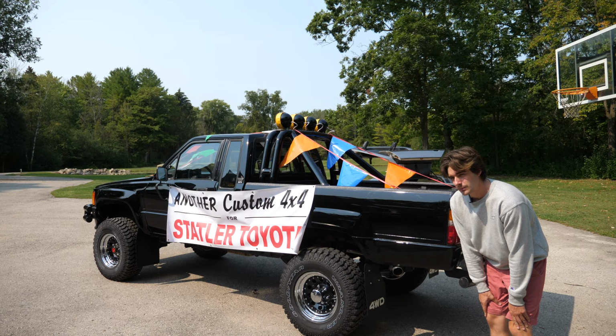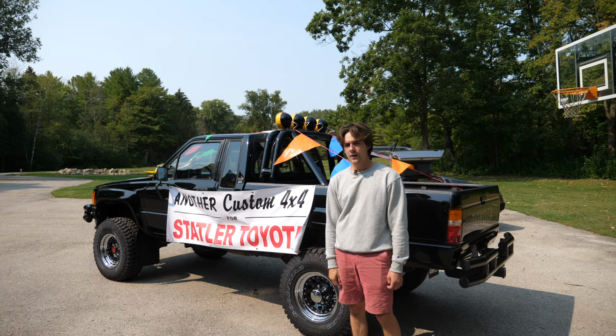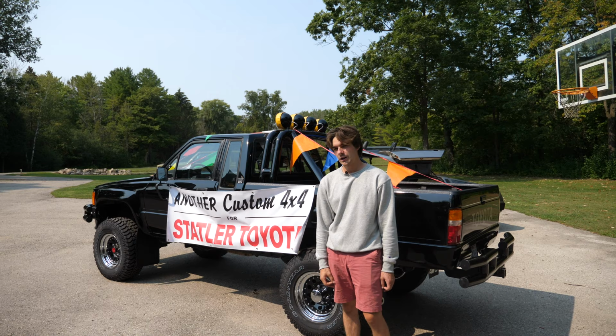Mud flaps in the front, I actually lucked out in one of the Toyota groups. I only had one of these mud flaps when we first bought the truck, and I joined the Toyota pickup group, and sure enough, a guy off an 85 was selling a pair of mud flaps. And so I ended up buying both of those off of him. They came from California. They are in beautiful shape, so really lucked out with that.